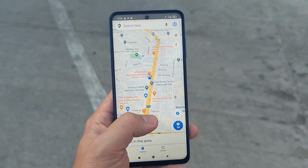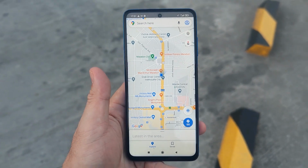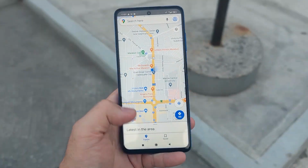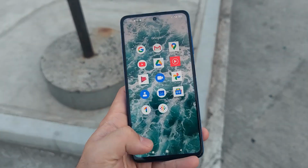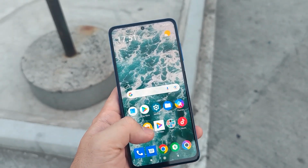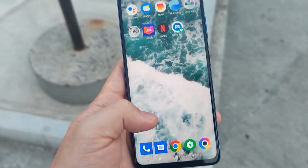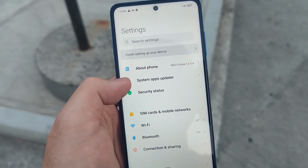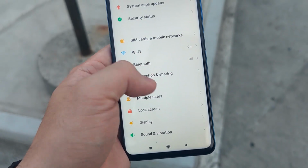So guys, right now, andito tayo malapit, no, sa Monumental Circle. As you can see, this is the Monumental Circle. Andito tayo, medyo malapit sa Caloocan City. And let's see, let's try out itong DITO SIM natin, no. So pakita ko lang sa inyo na I'm using DITO SIM.